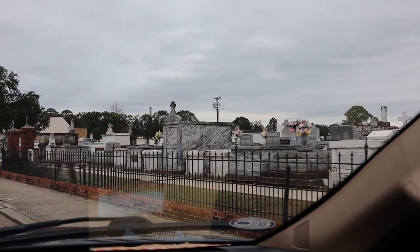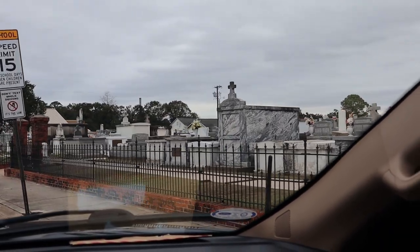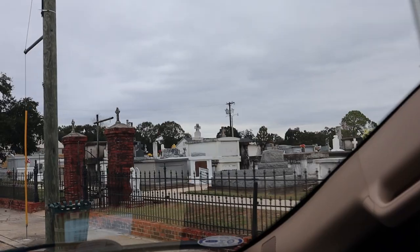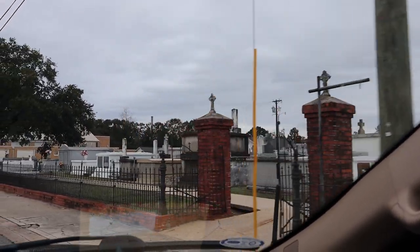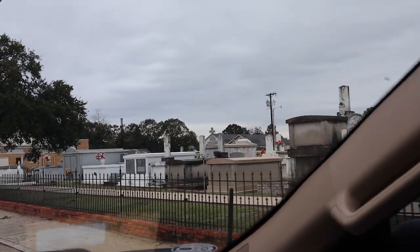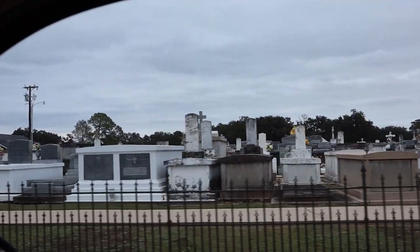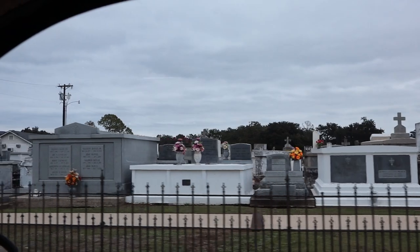So driving from the church, kind of going north, this beautiful above ground cemetery is right next to it. And we're gonna go make our way around it and go towards the river here. Reminiscent of New Orleans, isn't it? They're not all above ground, but the majority of them are.